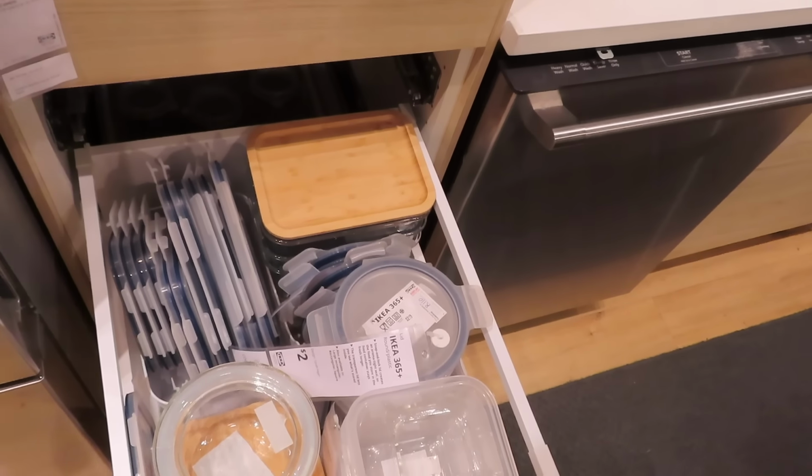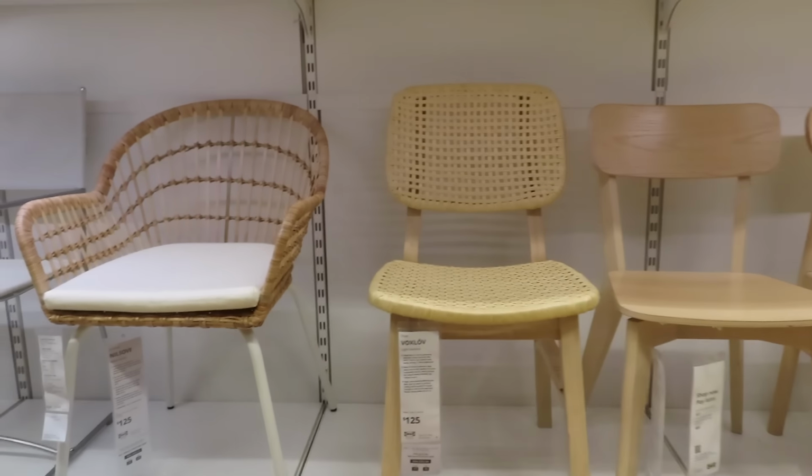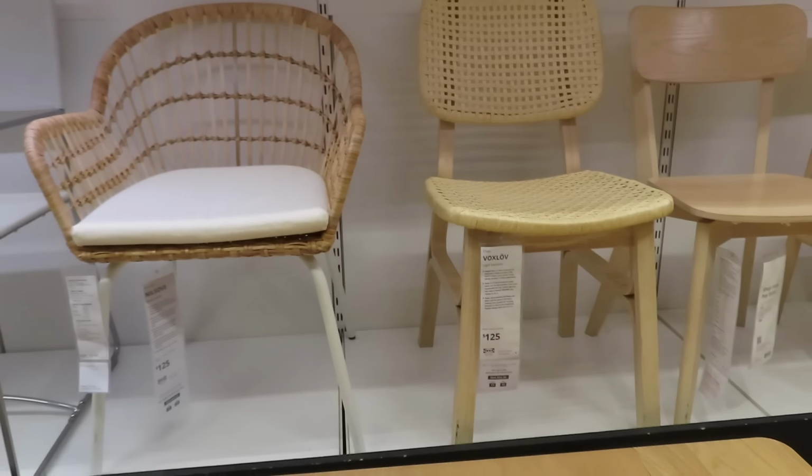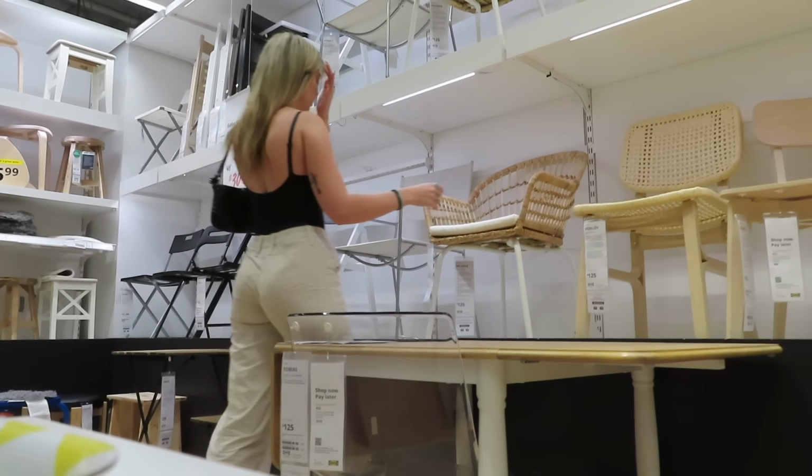This is kind of what my Tupperware looks like, just stacked up. These chairs are all so cute. I think these two are my favorite. $125 each is a lot. I could just get one for me. I'll just sit on the cute chair. This one is so cute.